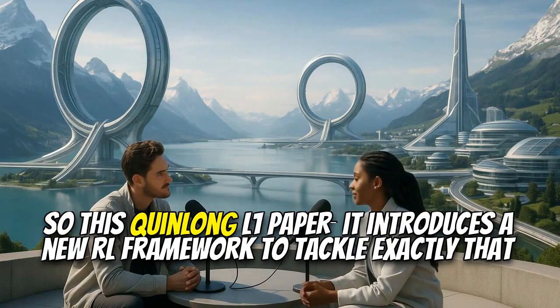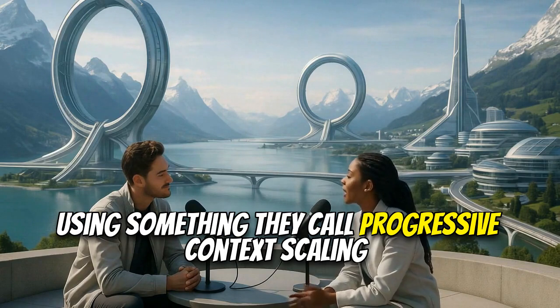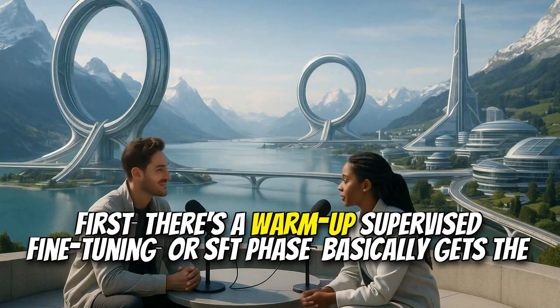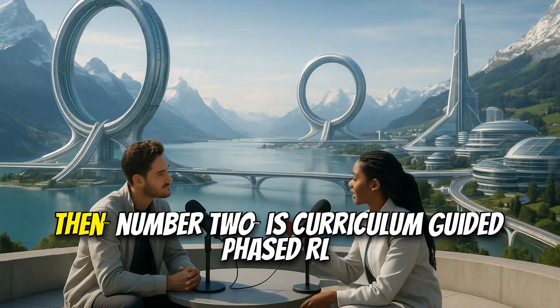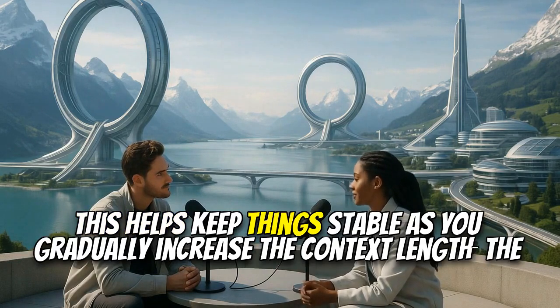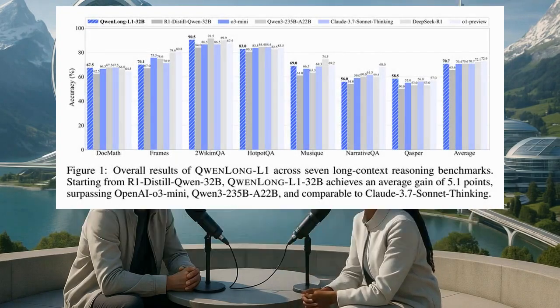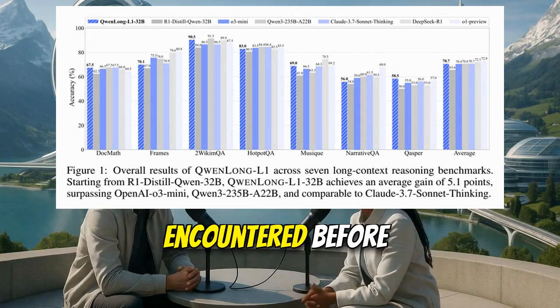So this QwenLong-L1 paper introduces a new RL framework to tackle exactly that, using something they call progressive context scaling. And it's got three main parts to it. First, there's a warm-up supervised fine-tuning, or SFT, phase, which basically gets the model ready. Then number 2 is curriculum-guided phased RL. This helps keep things stable as you gradually increase the context length the model sees. And third, they use difficulty-aware retrospective sampling. This makes sure the model keeps trying to solve the really tricky problems it encountered before.